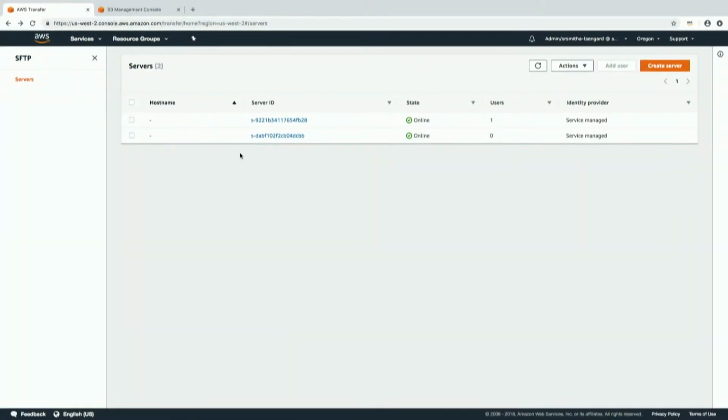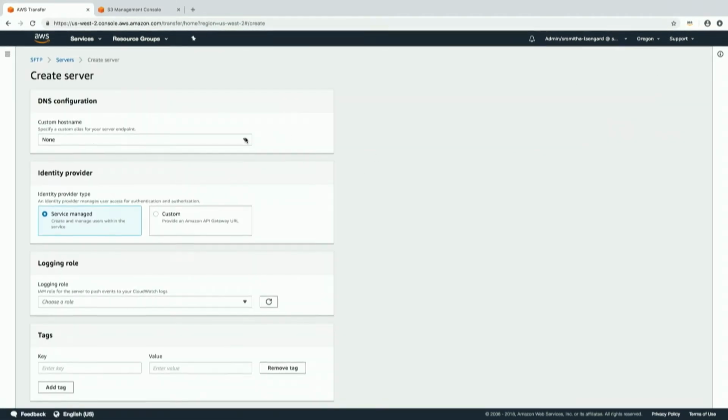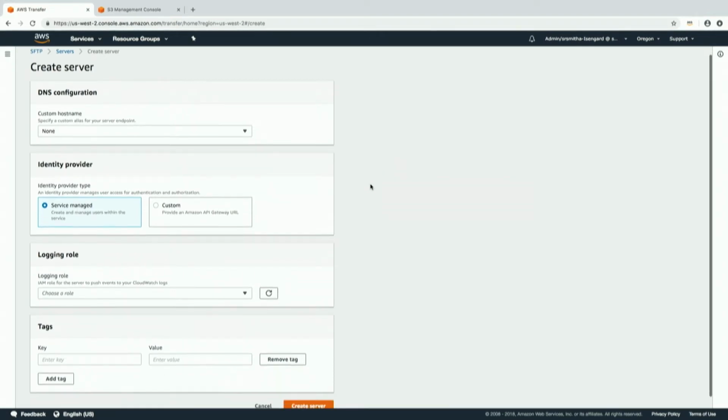So this is my AWS Transfer for SFTP console. I have a couple of servers already that I've been playing around with, but I'll create one right now. This is what Carl would do. He'd go to his console and create a server. He might have a host name that he wants to route it to. If I owned a domain, that's what I would do.